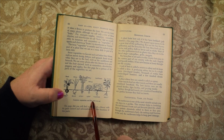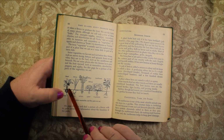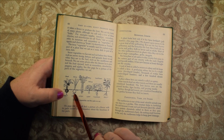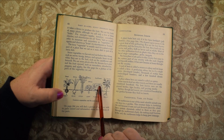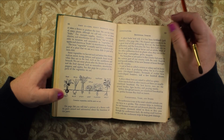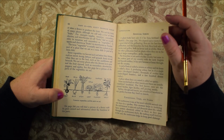Here we have common vegetables and the parts we eat. A beet, you eat the root. An onion, you eat the bulb. Celery, you eat the stem. Lettuce, you eat the leaf. Cauliflower, you eat the flower. And tomatoes, you eat the fruits. Earthworms, toads, and snakes are seen as valuable creatures.